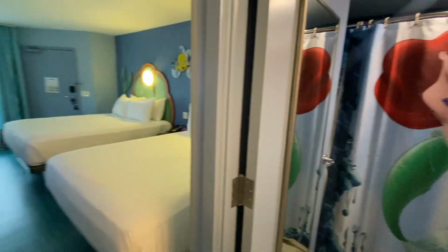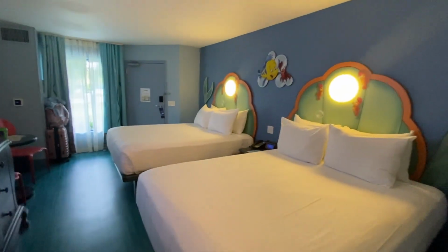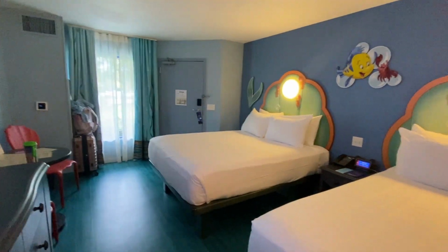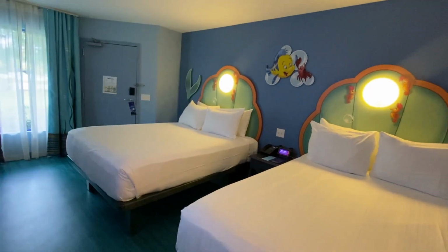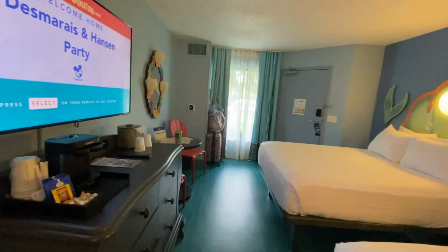So if I pan back over for a different view of the room, it's a really good size, and it is so super cute. Something that's different here than at, say, All-Star Music or All-Star Movies. They do have the 2 beds. They don't have the pull-down bed into the table, so that is a slight difference. But I think the theming is really, really cute.